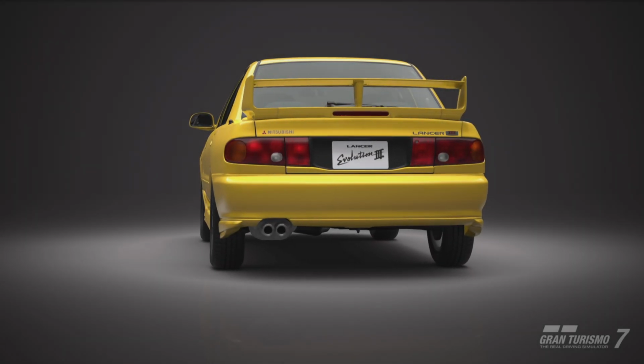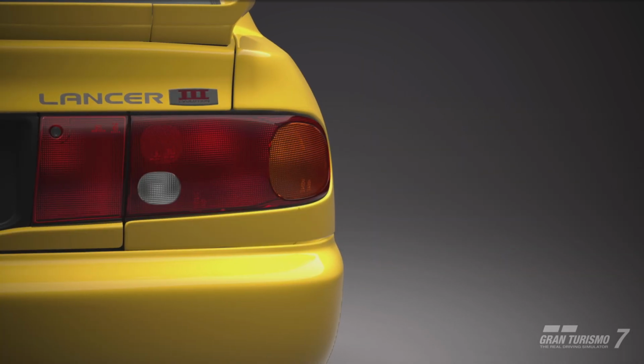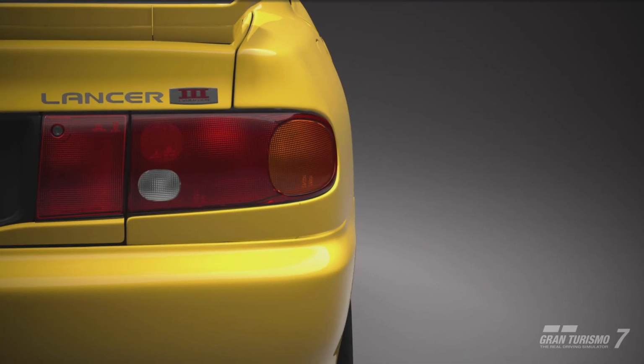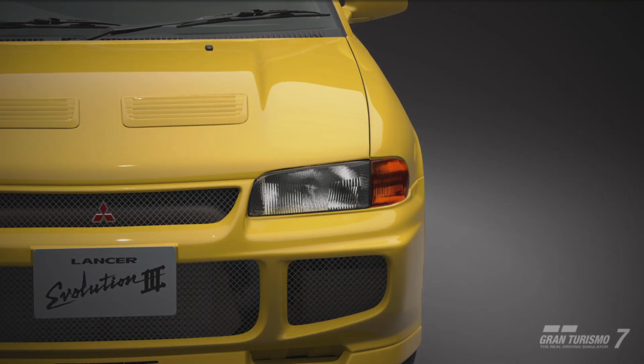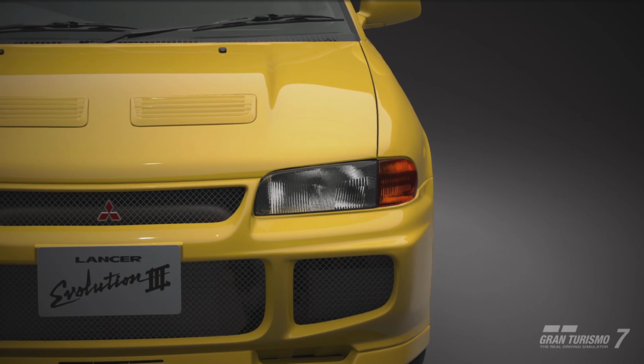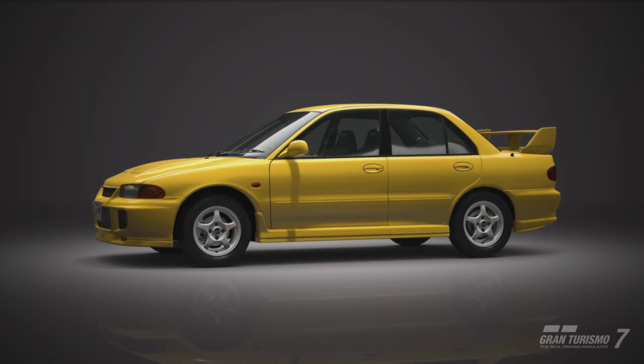For me, this car realistically came out of absolutely nowhere. It was one that I wasn't really hyped for at all. I didn't expect much from it. I thought it'd be a decent tuning platform, but I didn't expect it to be as good as it is. This thing has actually become my daily grinder car, and it's absolutely fantastic.